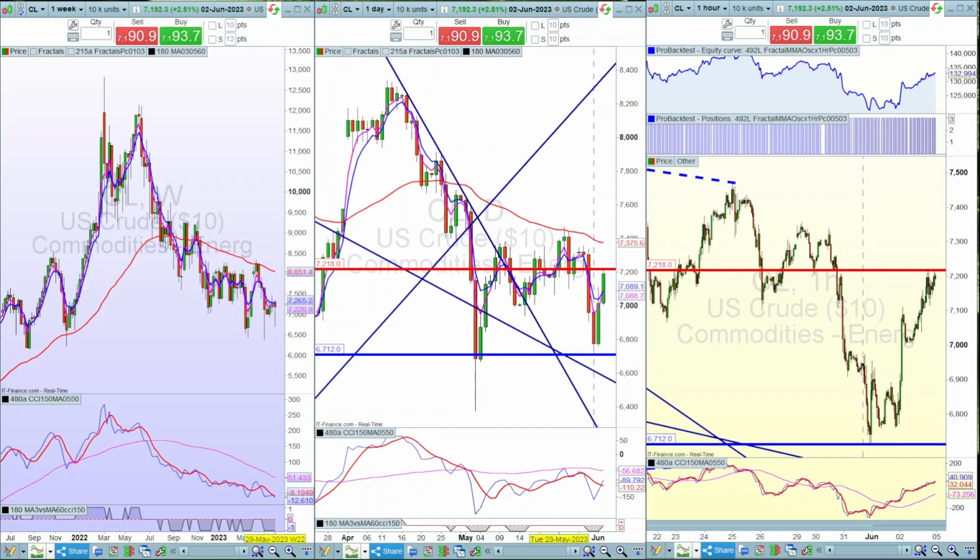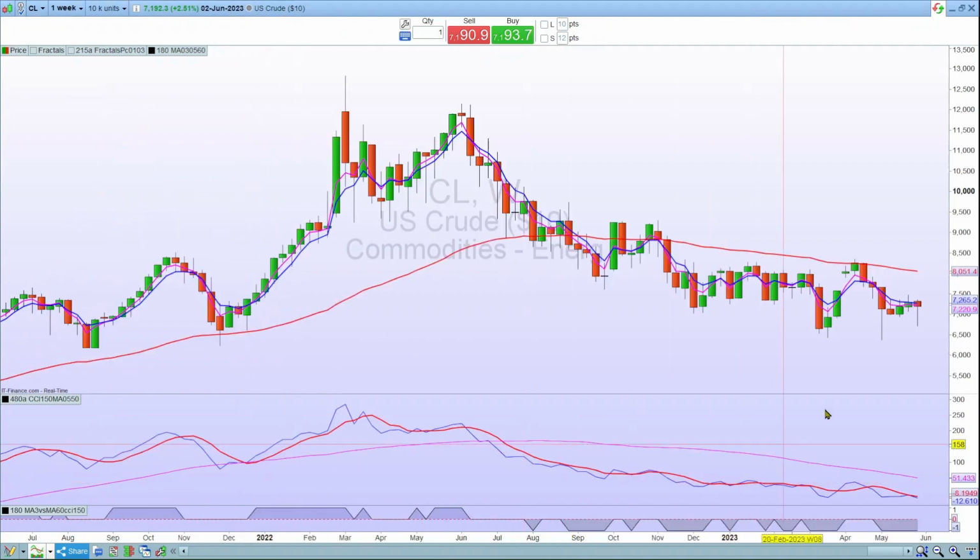This is the US crude oil price update. On our weekly, we're still in a bearish momentum, and on the daily it's broken up into a neutral. So if we drill down to each of these, on the weekly first off, our triple moving average of the price chart is still in decline. Likewise, the moving averages of the CCI 150, and they both align into a bearish momentum primarily.